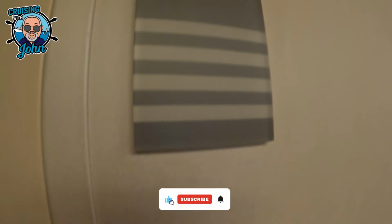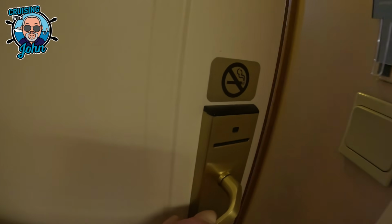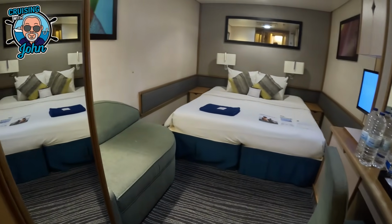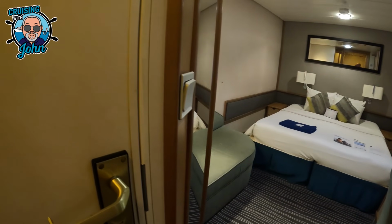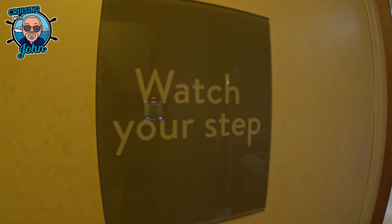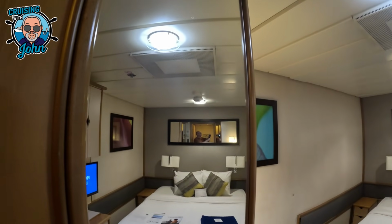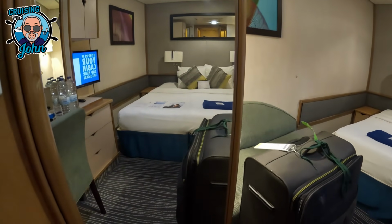And welcome to the Marella Discovery, inside Stateroom 3041, and this is on deck 3. Now, as you can see, the two separate beds have been pushed together there. You have a mirror to the left, the bathroom is to the left, and as it's an inside stateroom, obviously it's not going to be as large as a balcony or a junior suite. Well, that's sort of obvious, isn't it?